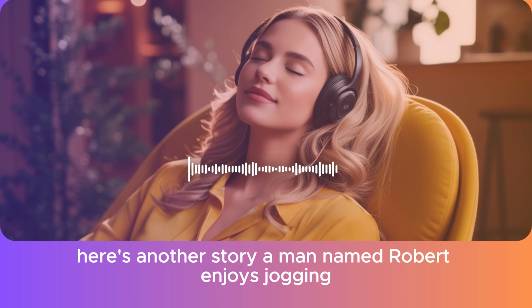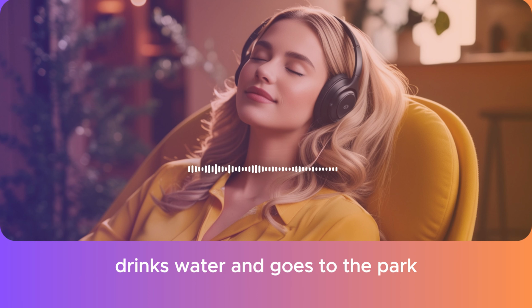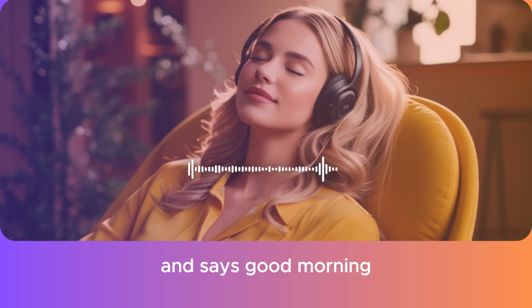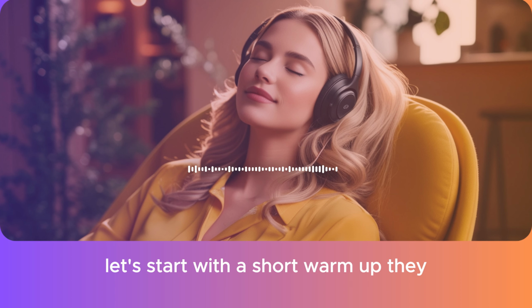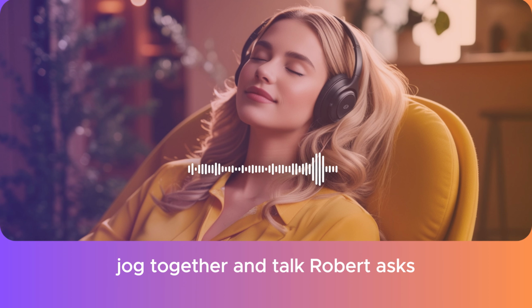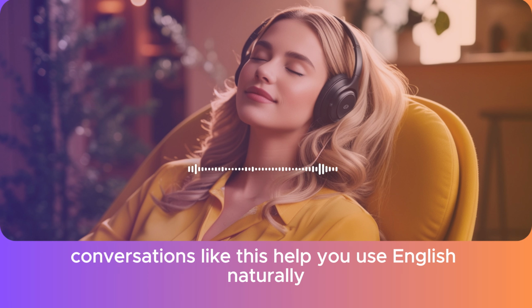Here's another story. A man named Robert enjoys jogging. Every morning, he puts on his running shoes, drinks water, and goes to the park. He greets his friend Tom and says, "Good morning. Are you ready to run?" Tom replies, "Yes, let's start with a short warm-up." They jog together and talk. Robert asks, "How was your weekend? Did you visit your parents?" Conversations like this help you use English naturally in social situations.